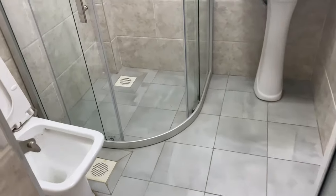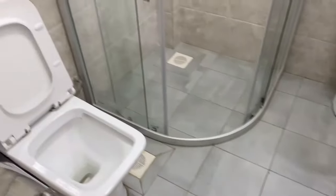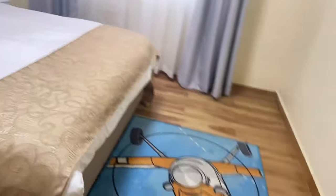Yeah, it was so nice, and it's open plan as well. We have the guest washroom also there. It's a nice one, the guest washroom, and also the bathroom for the first bedroom. Yes, it was also a nice one. Well organized, everything in order, enough space for everything.